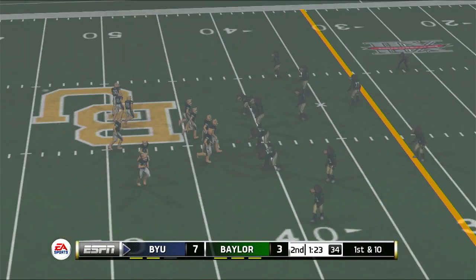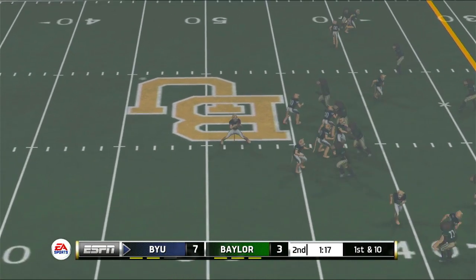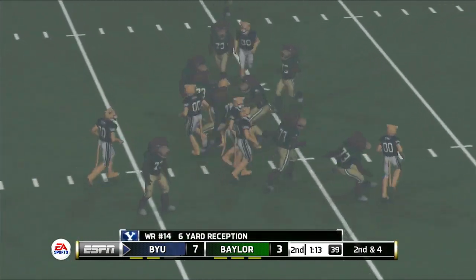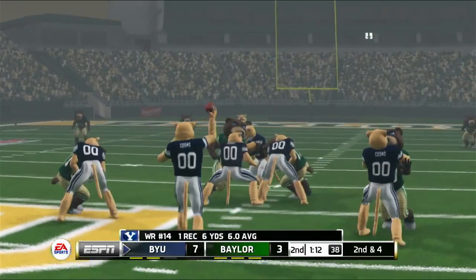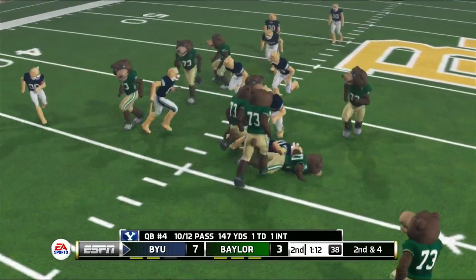First and 10, ball on the 42-yard line. They come out in an empty backfield. It's the sophomore that's got it, and he's immediately tackled. Call it a gain of 7 yards. That'll make it second and four. We go to work.